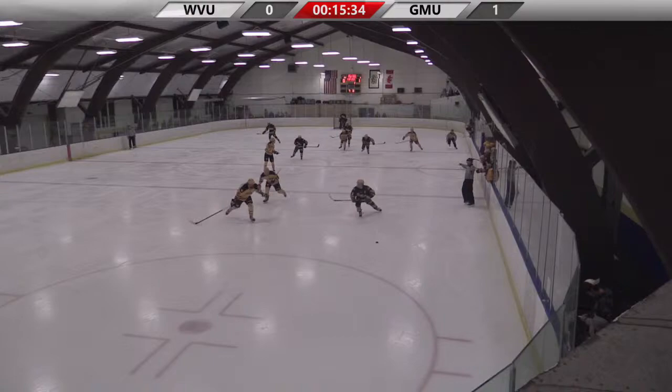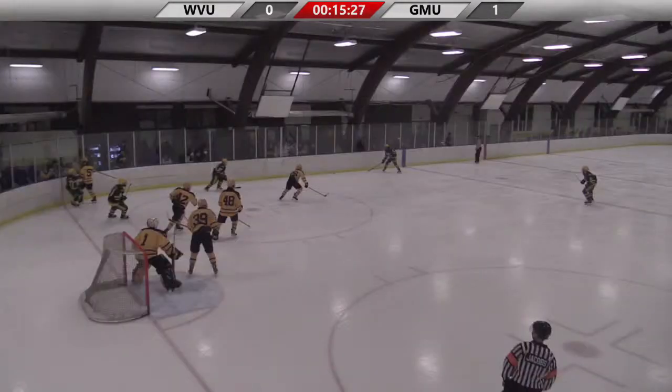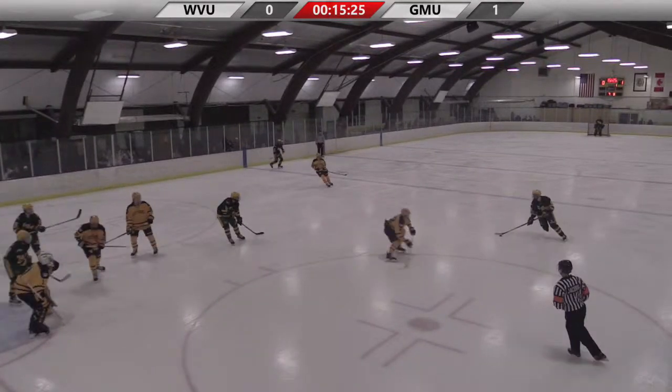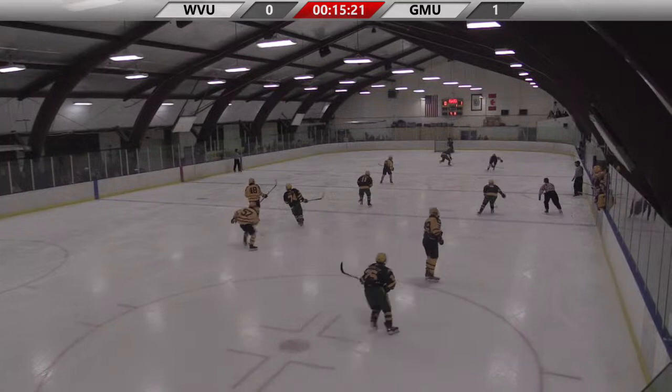So early on, George Mason got off to a quick start, getting on the board early. 1-0 game. And now they're on the attack again. Here comes West Virginia, though. They're going to have a chance.